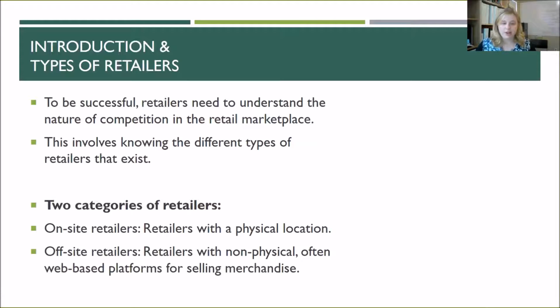But you have to have a strategy to be successful in doing this. And that's why we talk about types of retailers. So to be successful, retailers ultimately have to understand the nature of what and who their competition is. And to know your competition, you have to know the different types of retailers. It's sort of like a keep your friends close and your enemies closer sort of situation.